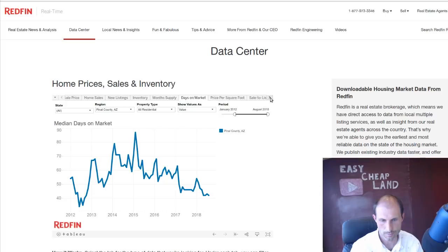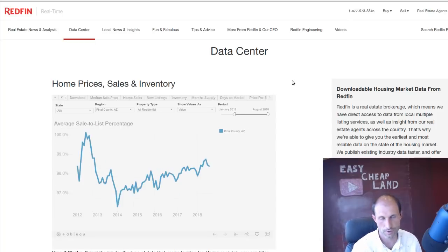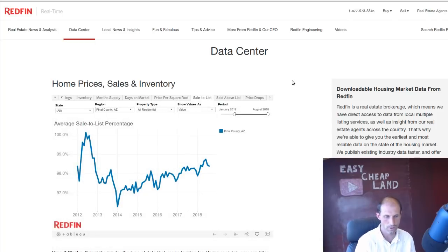And then average price to list, or sale to list. Here we go. Sale to list. That's what I wanted to show you too. Sale to list is how much people are paying for these properties versus what they're listed for. And people are paying close to 100%, like 98%, 98 something.